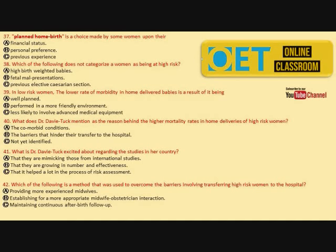Now this, you took data from 15 years, which is an impressive number of women. 16 years, 2000 to 2015. Sorry, inclusive. Math was never my strong point. So you were comparing women who went for home births to women who went into hospital. What sort of numbers are we talking about here?